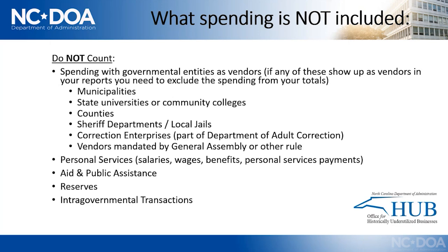Spending with governmental entities as your vendor. If any of these show up in your reports, you need to exclude the spendings from your total. So if there's, say, a municipality that takes care of your water and sewer, a bill from them would not go into the total amount for purchases of goods and services. If you have a contract with a state university or community college to provide some service, that does not count.